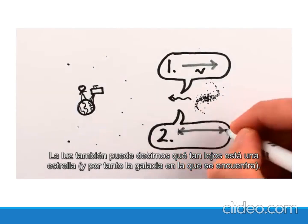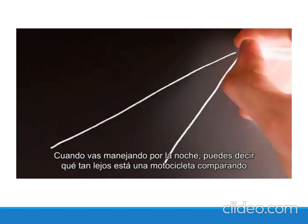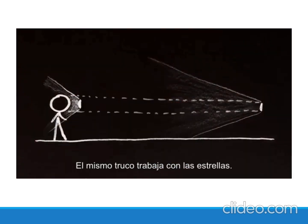Light can also tell us how far away a star and its parent galaxy are. When you're driving at night, you can tell how far away a motorcycle is by comparing how bright its headlight seems to you to how bright it would be if you were right in front of it. The same trick works with stars.